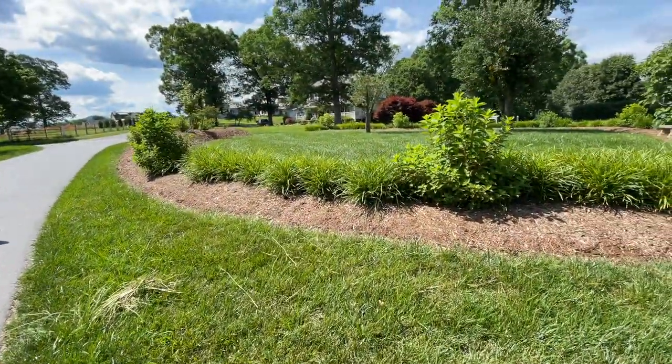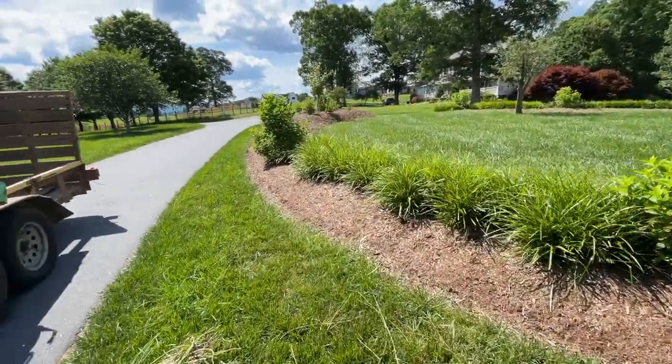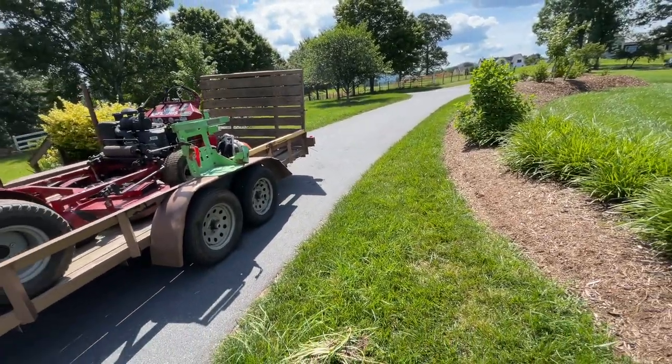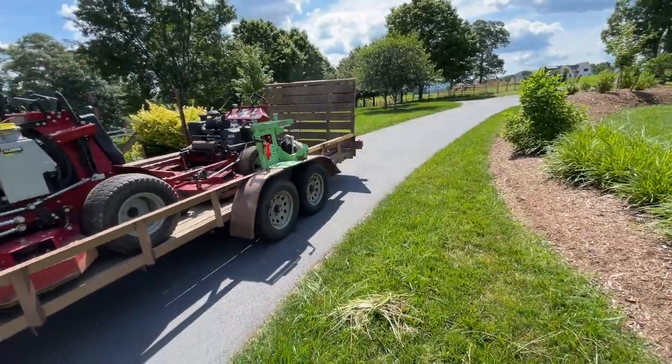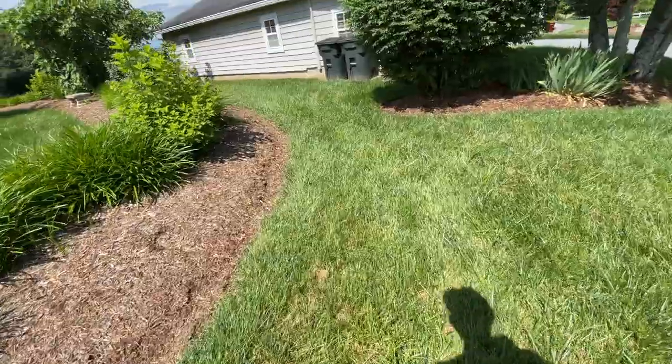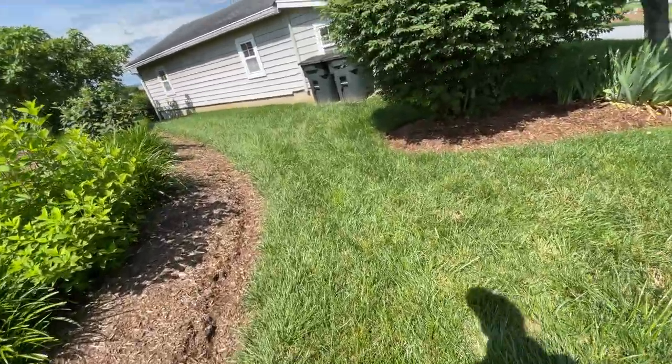Okay. Oh, man, he's got moles. Moles everywhere. Wow. He's got a lot of moles. Uh-oh, really? Oh, yeah, this whole side's full of moles. Looks like it's what?